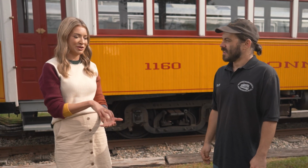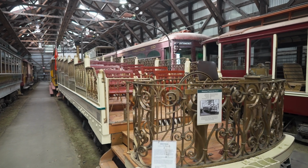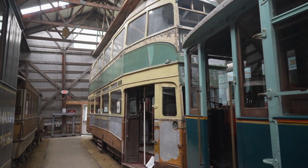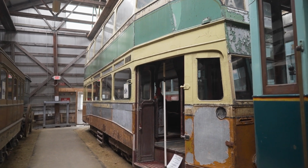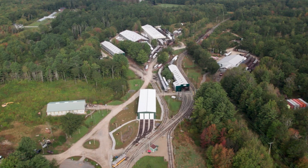What are some of the most impressive trains that you have here in this collection? In terms of things that people usually find really striking, our Montreal Tramways observation car with the stadium seats. We have several double-deck cars from the United Kingdom and larger equipment from Pennsylvania that can do relatively high speed, 75, 80 miles an hour.